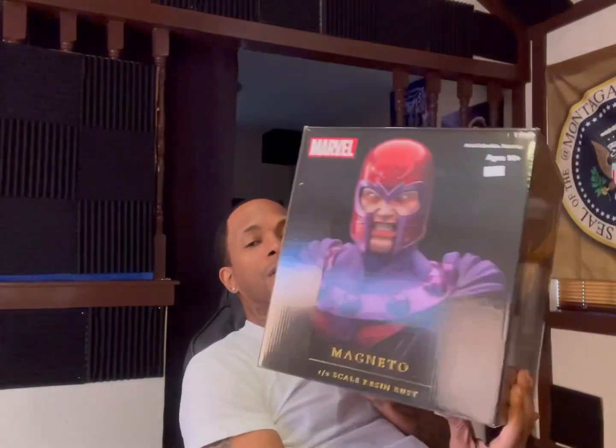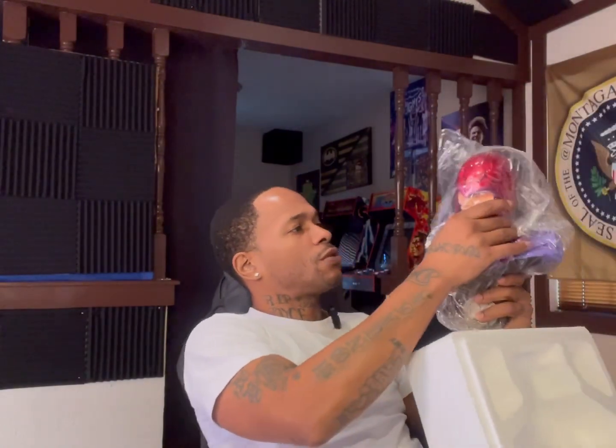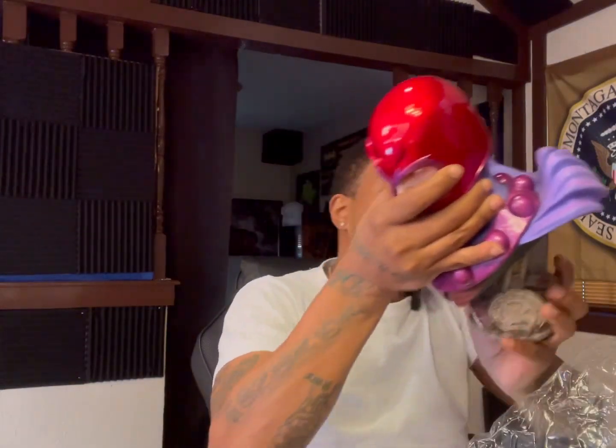All right, so we did the Diamond Select Thor. But the piece de resistance is this Magneto bust. Number 271 out of 1,000. This has some serious weight to it, you guys. This bust has some serious weight to it. This bust is not light at all, and it is very intricate.